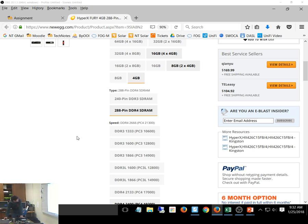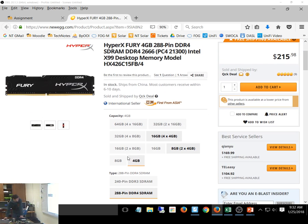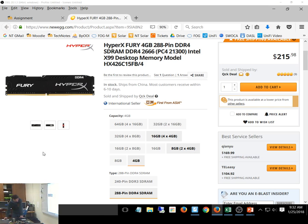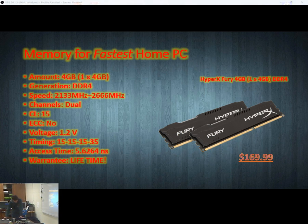So you had 69.99, but really it's 205 or 215. Did I change it? For 4 gig of RAM, 215. It is the higher end one, though. So I had to do like the fastest one. Does it do your homework for you? Because that's pretty expensive. I'm just saying, okay. And 5.6 nanoseconds was our computed time. Okay. Go ahead.